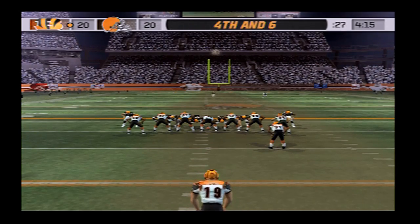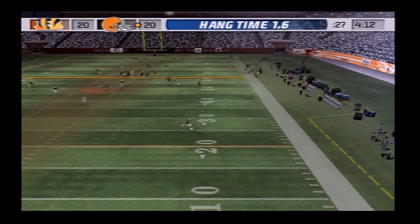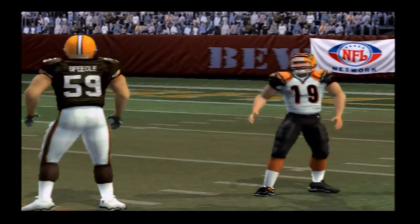Good defensive stand there. Now they'll punt it away after a three-and-out. They'll spot this one where it went out.